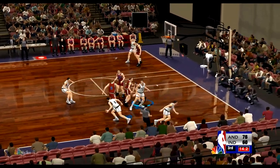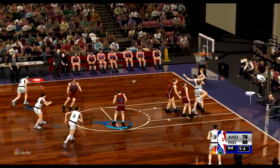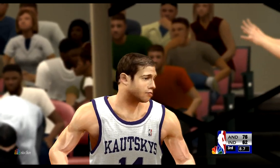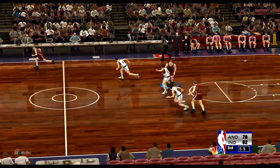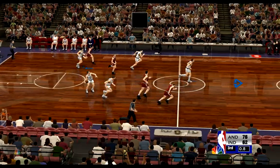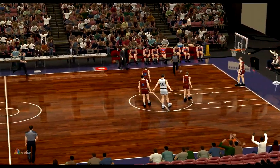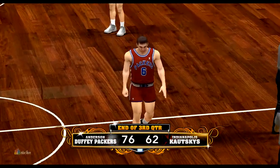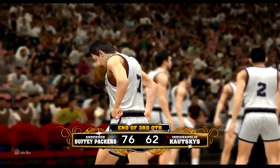Six to shoot. It's tipped. High post try. Number 14 gets it to go. He's got 10. 8 seconds left here in the third quarter. Got it off in time. And no luck. Well, through three quarters of play, down double digits, it may be difficult to overcome. The away team, they lead by 14.